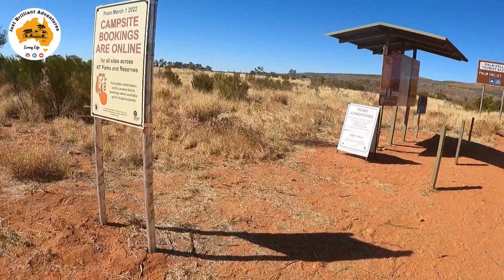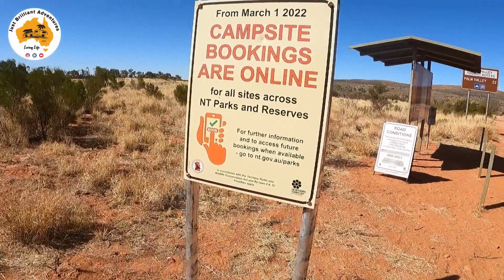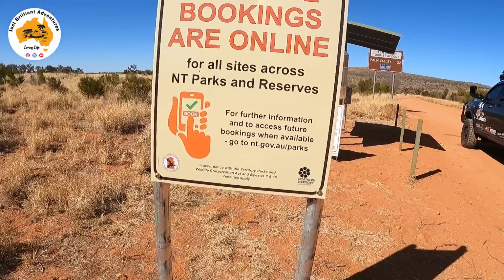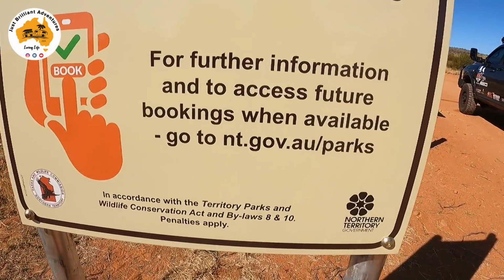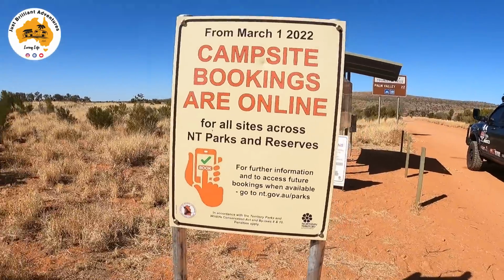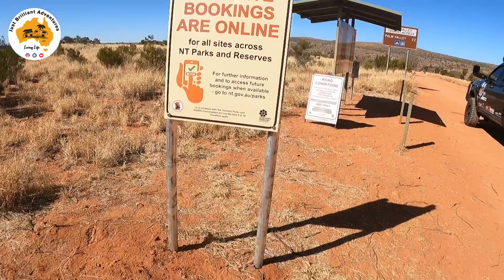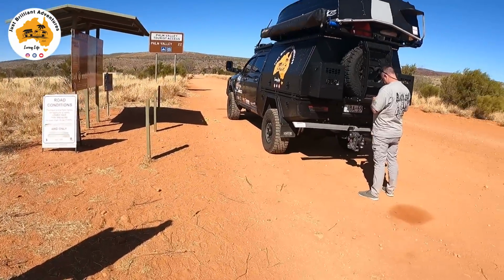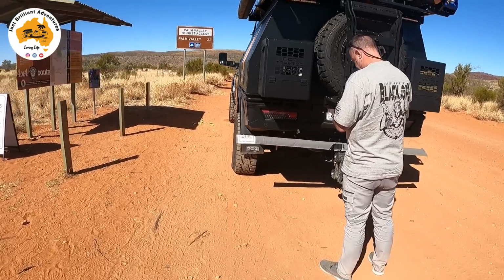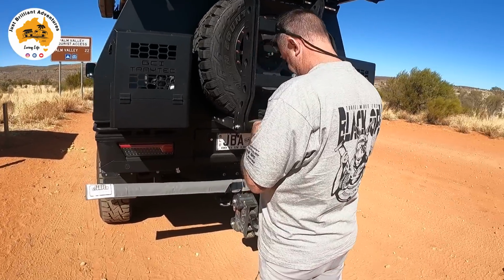Campsite bookings are online for all sites across Northern Territory parks and reserves. So if you want any information on that, go to nt.gov.au/parks and then book your campsite. We're actually finding there's a lot of campsites around out here, which we didn't know about before we came.